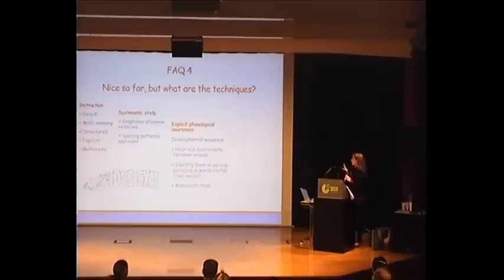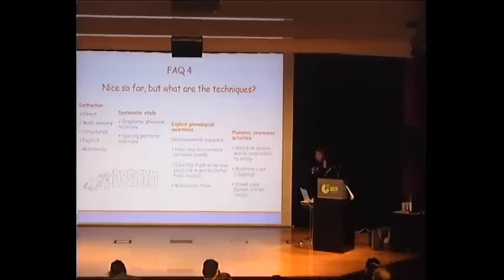Explicit phonological awareness. This is done again orally, and they start from the bigger chunks and move on to smaller units. They have to be able to hear and discriminate between sounds, to identify them in various positions, all right, whether it be initial, medial, or final, and they have to be able to manipulate them as we showed earlier.